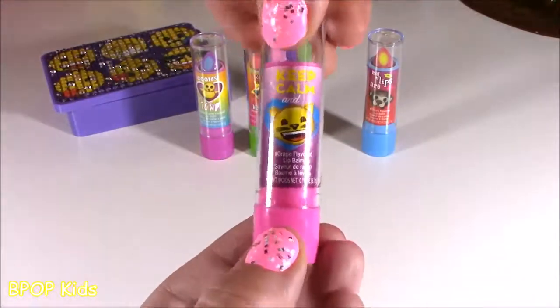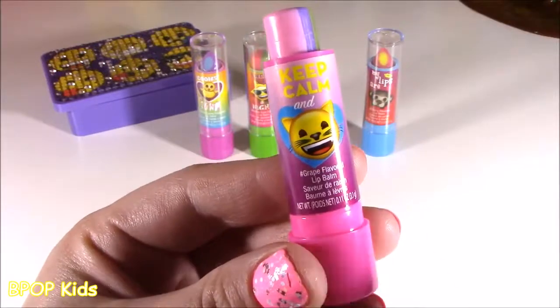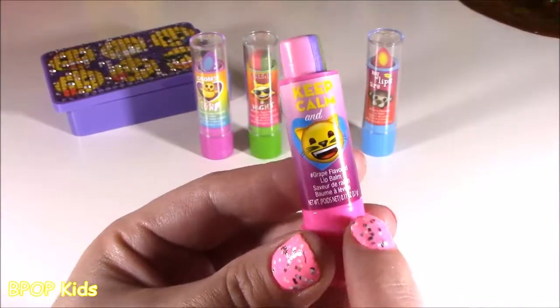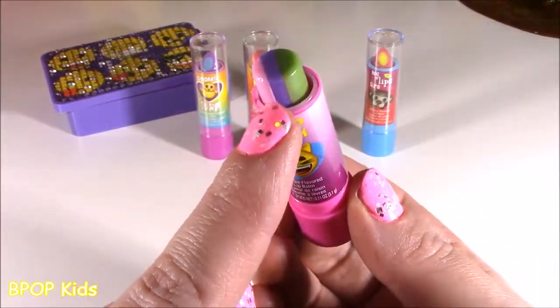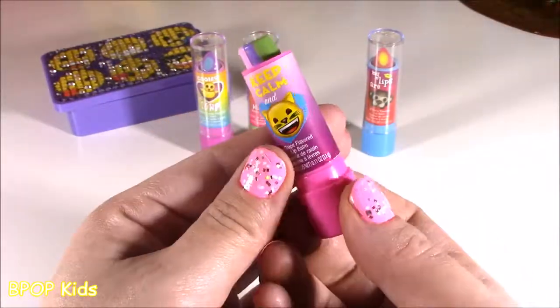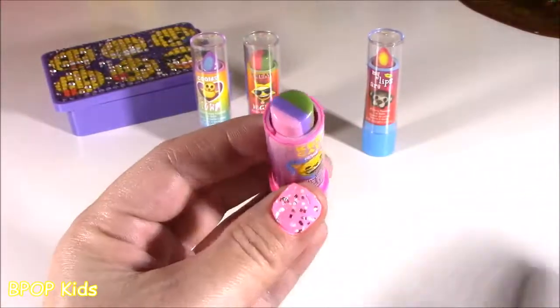Keep calm and kitty face. I don't know what this is supposed to be. If you guys know what this means, leave me a comment. We got some grape flavor, and this one is so cute. It's got a little light pink, a little bit of purple, and green. And it smells like grape soda, like grape Fanta. Sugar. I think this one smells the best so far.